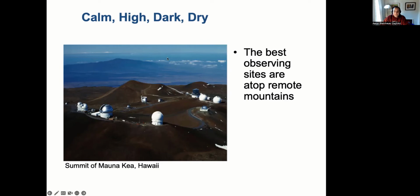In fact, you can see even when it is cloudy, this is the two summits of the Big Island of Hawaii. This is Mauna Kea in the foreground, and this is Mauna Loa, which is still an active volcano in the background. And you can see this is at 15,000 feet, right? This is a very tall mountain. And you can see in the background, there are clouds around, but they're below the level of the summit of Mauna Kea. And so even if there are clouds at the base of the mountain, often it's perfectly clear at the top because you're physically above those clouds.